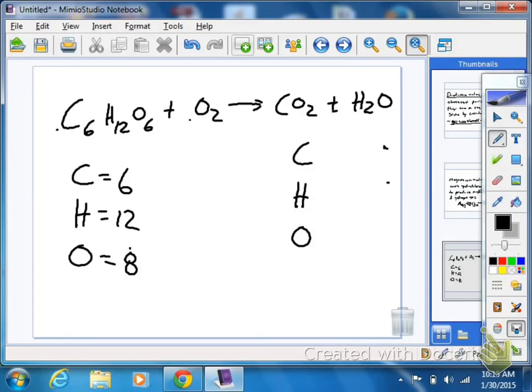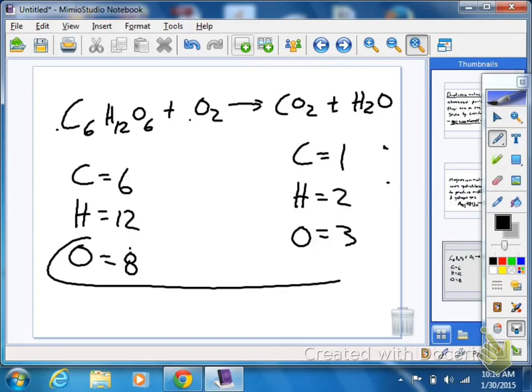Now this brings up a hint that if we've got elements in multiple spots on each side, we will want to leave those to balance at the very end. We don't want to mess with anything that has multiple locations for that element. And here it makes it even more complex because we got 2 locations on the product side and 2 locations on the reactant side. You can't really look to balance that out before you do carbon and hydrogen. So we got carbon, we got 1, hydrogen we have 2, oxygen we have 3. Okay. Got to count both spots for oxygen. So we're going to leave this here and do this at the very end. I'm not going to mess with it. We're going to focus on carbon and hydrogen first.